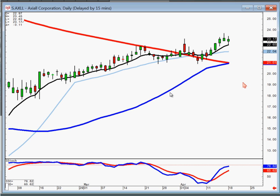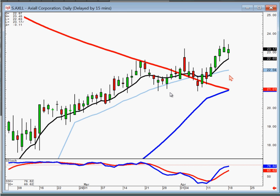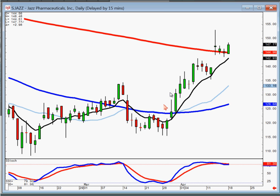AXLL, another one. All you can do on this one is stay long as it stays above the T line. Jazz, same scenario. Notice how it gapped up through the 200. Now the 200 seems to be acting as support. This is where you can be buying on positive trading, or if you're long, you stay long.